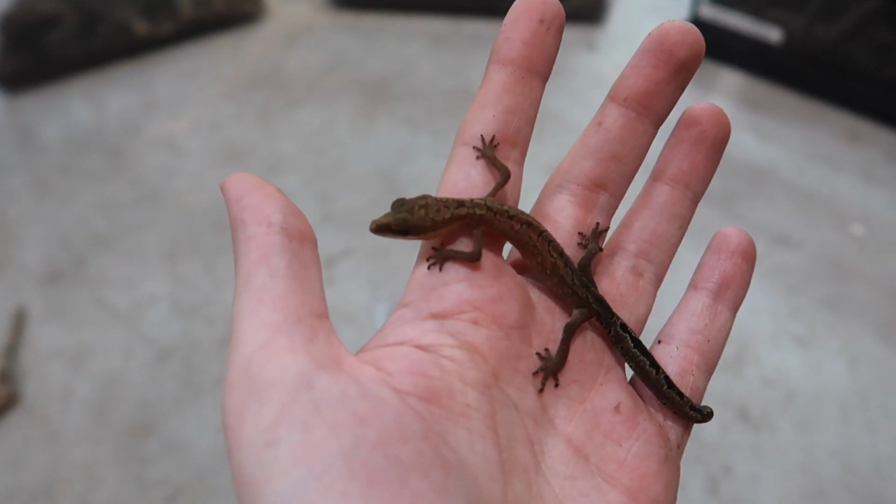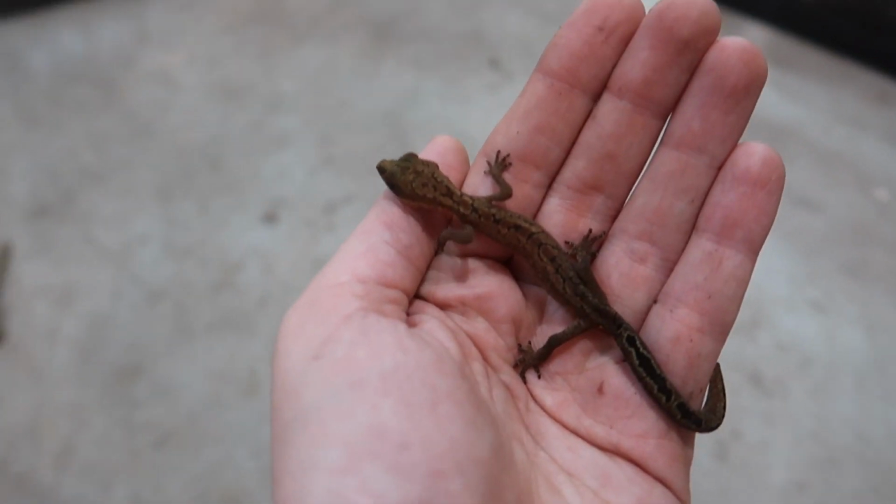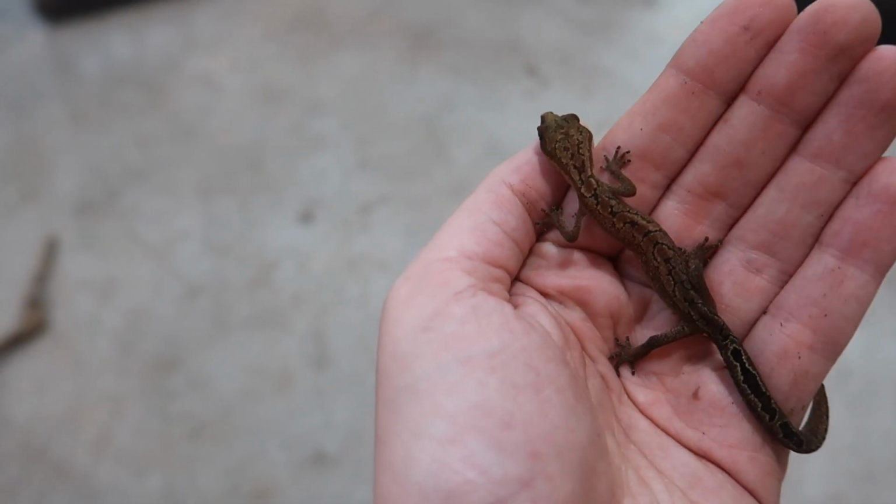Alright, so we got our second baby cat gecko out, so now we're going to go ahead and weigh this one, and also see if I can take a look and get any idea of what the sex of this one might be.